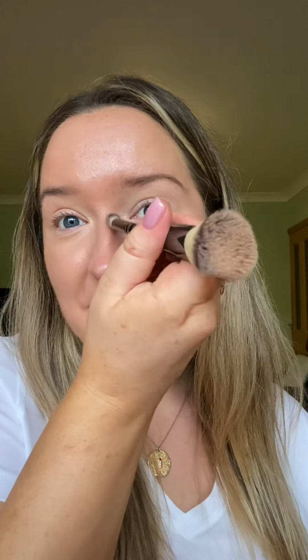I like about this that it's quite, I don't want to say dewy, but it looks healthy. It doesn't dry to a matte finish. It stays quite juicy. So if you want to use this in drier areas or tired areas, it's lovely to just give you a bit of a refresh.